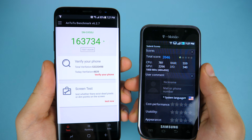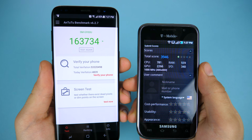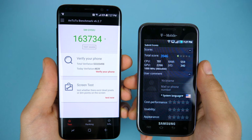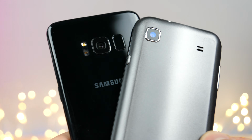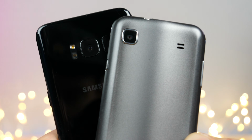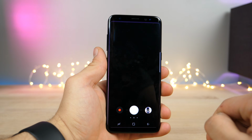I actually ran an Antutu benchmark to test the GPU performance. I got a score of 3,946 compared to 163K. Quite the difference. And next, checking out the cameras. The Samsung Galaxy S actually has a 5 megapixel shooter versus 12 on the S8. At the time, that was quite impressive.